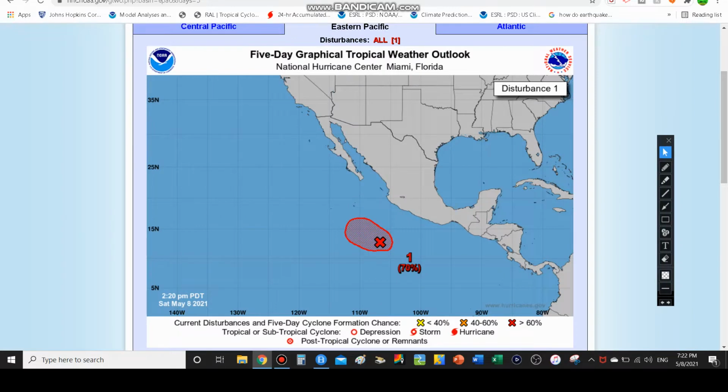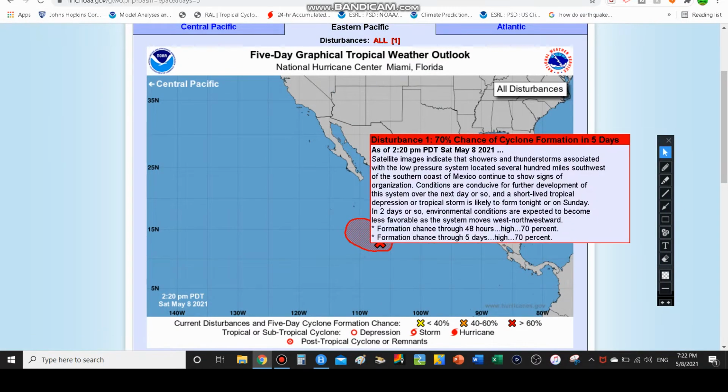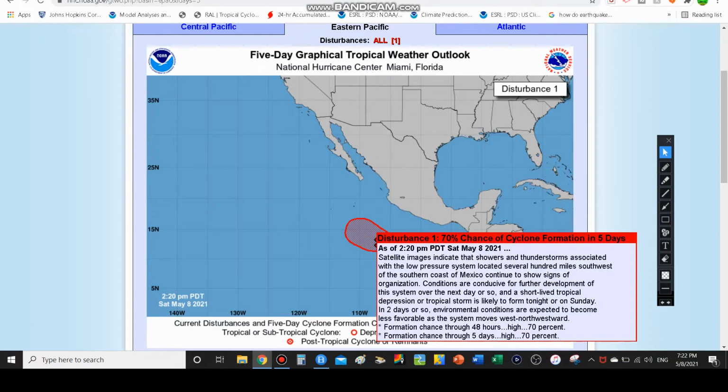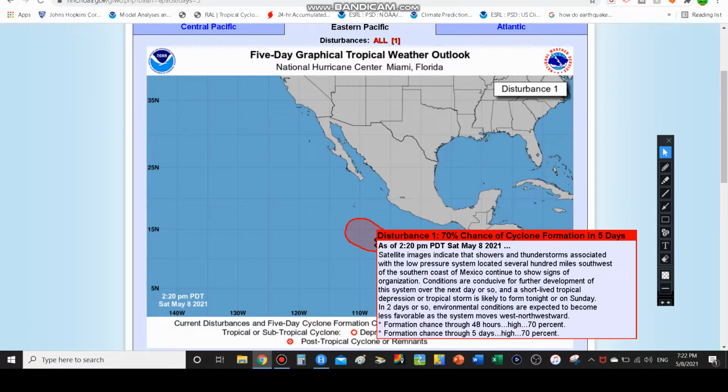As a matter of fact, if we look at the National Hurricane Center, let me refresh this just to be sure. Yeah, still at 70% chance of development. They're at a high development chance as of 2:20 Pacific time. Satellite images indicate that showers and storms are associated with this low pressure system. Again, this is several hundred miles away from Mexico, but it's showing signs of organization. And in my opinion, and as you'll see from the models as well, I think Sunday or maybe even very early Monday is when we're going to see the best chance of development. By midweek, things will become less favorable.